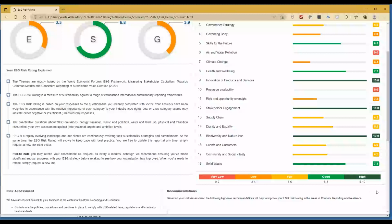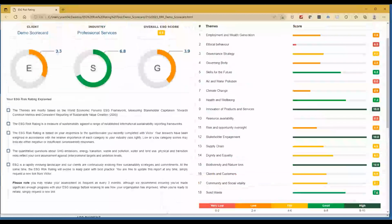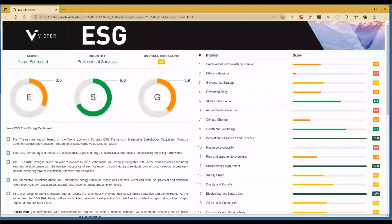So the more dark green you see on your performance scorecard, the higher you are scoring on ESG risk factors. It's not only going to give you your overall ESG score, it's also going to give you your score based on environmental, social, and governance risk factors. So with this demo scorecard, this company scored very well on social risk factors, a little bit low, as you can see because it's orange, on environmental risk factors, and a little bit low on governance risk factors. And then on the right side of your scorecard, you'll be able to see the themes and how you score based on the themes.